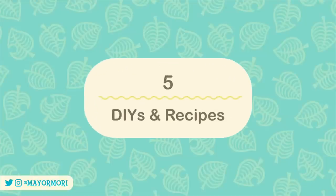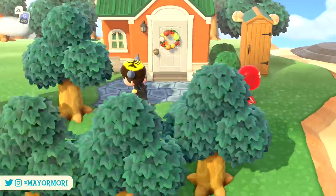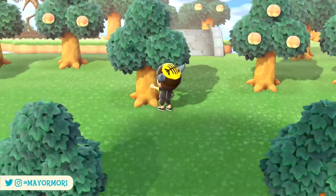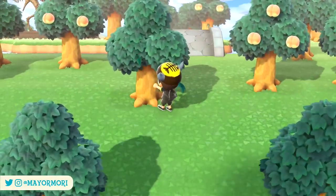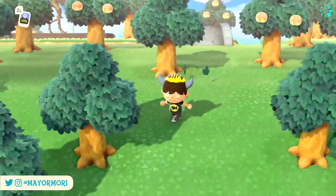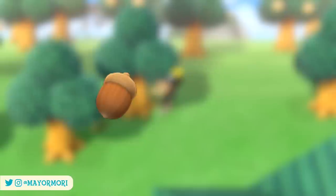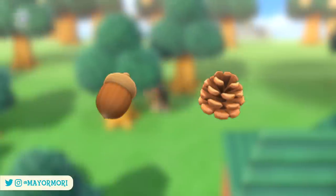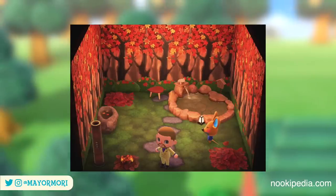Number 5. DIYs and recipes. Now, as you'd expect with a new season, a new selection of seasonal materials and their corresponding recipes can be encountered around the New Horizons Island. The first are acorns and pine cones from September 1st through to December 10th. These can be used to craft the tree's bounty recipes, which are also found during this time.